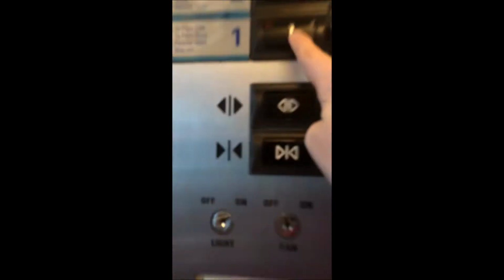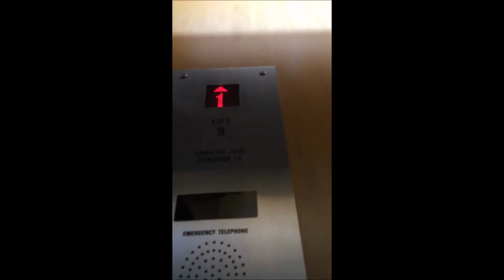Okay, and now we go down to 1. This looks heavy. This one isn't glass, but it does have glass doors. Got your tiling over there. Oh, it's a Cone sign. It's just weird. And there's the lighting, which you can't even see. Here's a prison hall, emergency stop, light, fan, independent service. 7 seconds to level. And the capacity is 110 kilograms and 15 persons.